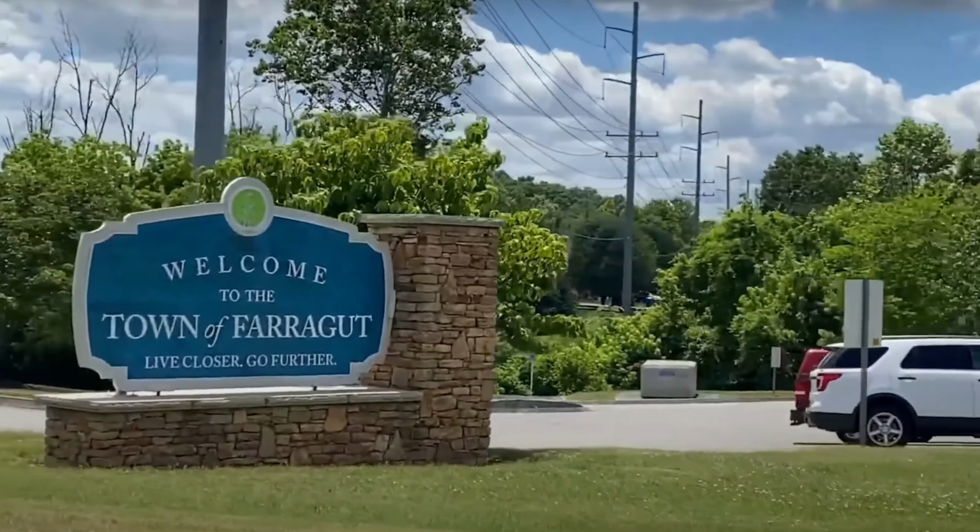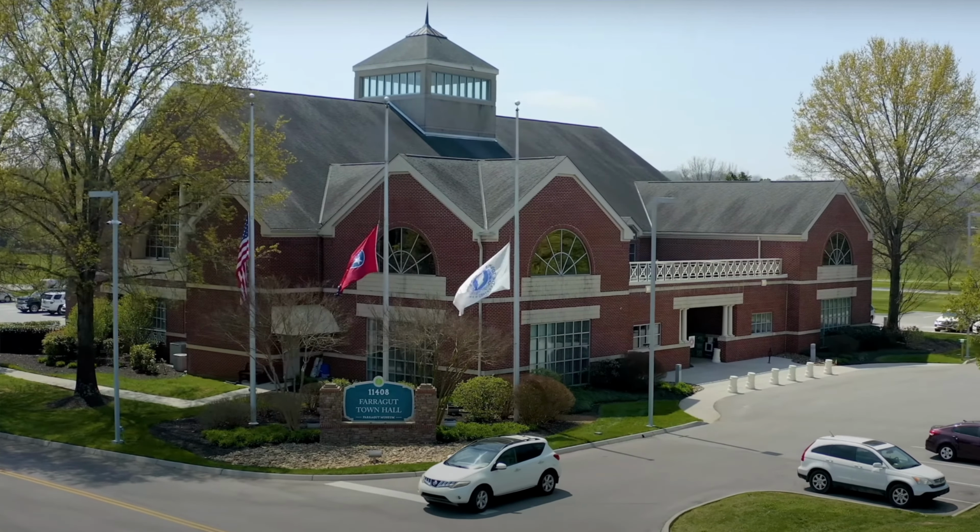So we're going to dive right in, and the first place that we're going to be talking to you about today is Farragut. So Farragut is definitely going to be the most desired location in the Knoxville area by far. It's got the highest price point, it's got the best shopping, great schools, everything. And so we're going to talk a little bit about each of those things.